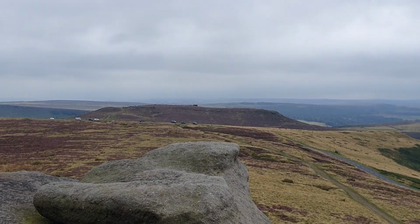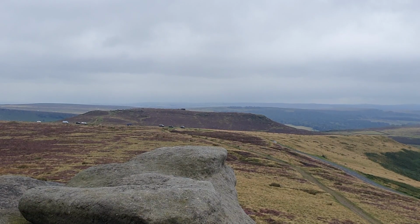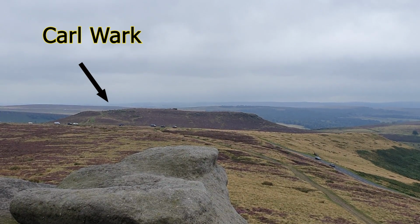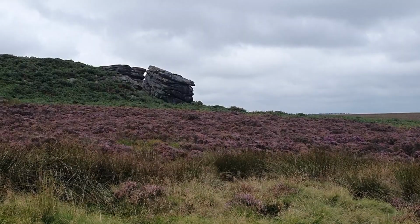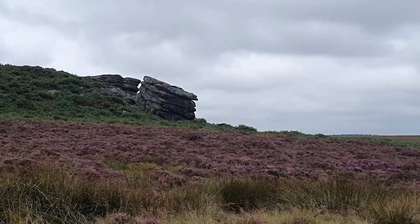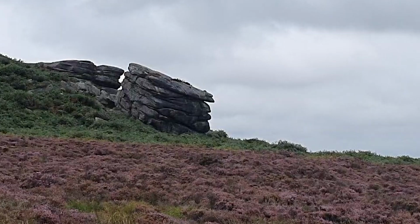Directly in front is Higgers Tor. The path to take it up there is called the Fiddler's Elbow, and then beyond that you just can't really make it out from here, but the other side of it is Coles Walk. Coles Walk is an ancient iron fortress. Now if you look at it from this angle, Cowper stone, on the right hand side it looks like somebody's face, so it looks like a bloke with a flat cap on but quite big nose.